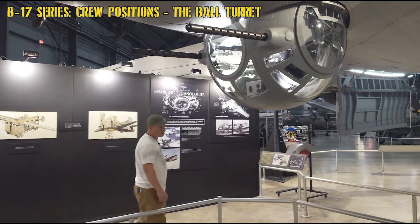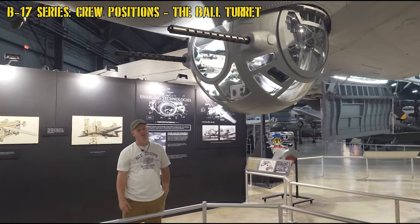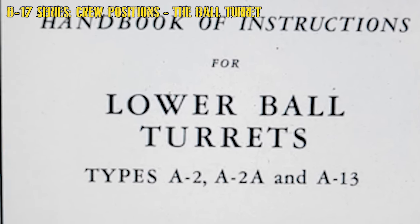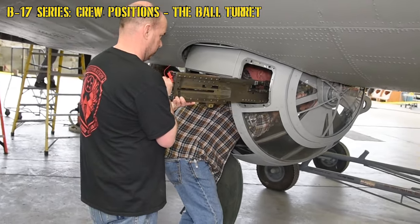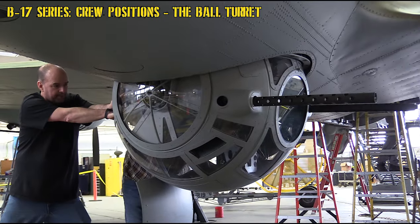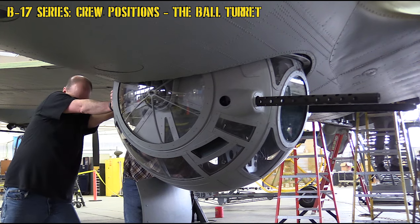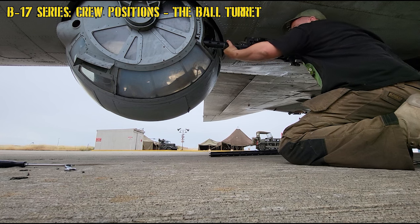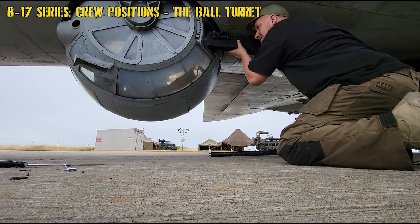Their ball turret was manufactured by Sperry. There were several variants and iterations of the ball turret, though not too many variants overall were produced. Most notably, the A2 and A2A are the B-17 types. The one featured here in Memphis Belle is the A2, which would be the earliest style, and that is most notable by the glass end caps either side of the ball turret. The A2A got rid of those, and it essentially became the straight-walled, straight glass plate assembly.